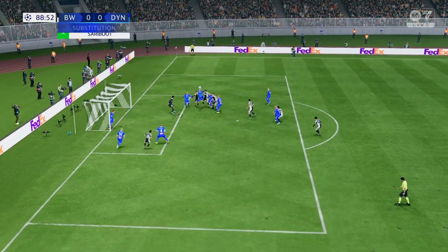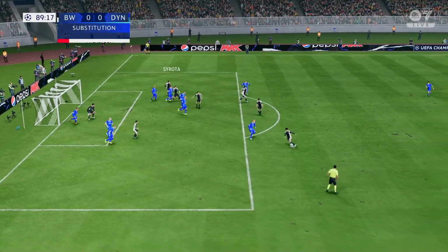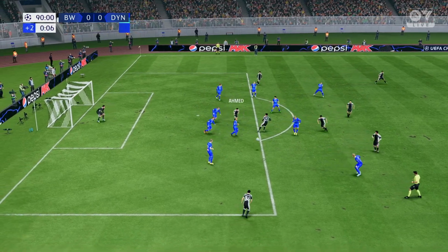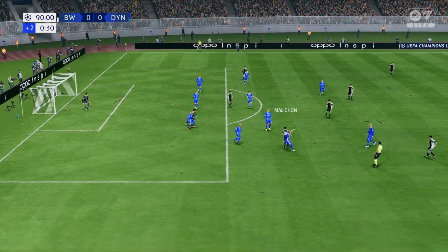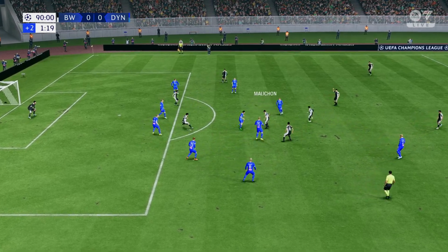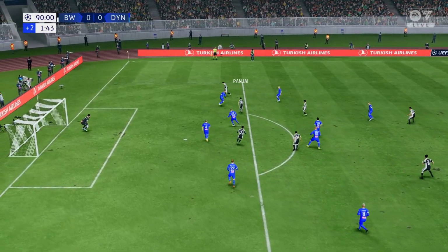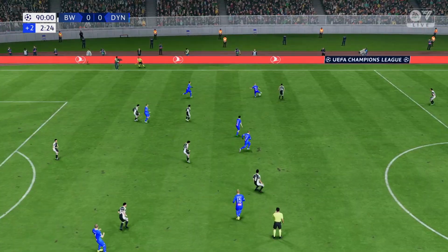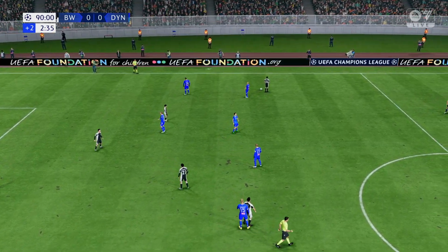Who can they pick out? Could still be dangerous. Electing to shoot. Terrific block there. Doing everything possible to keep possession. Well, no way through. There goes the final whistle.